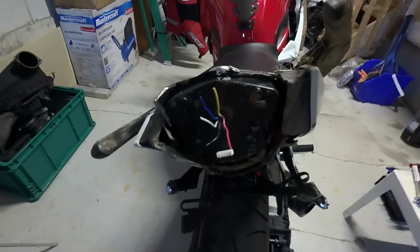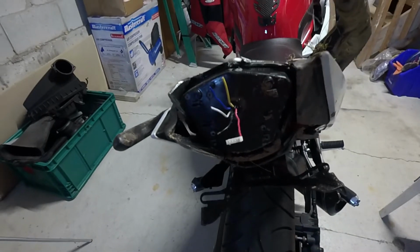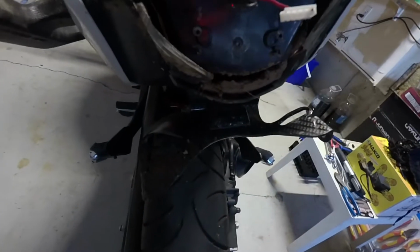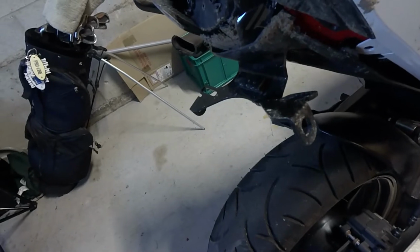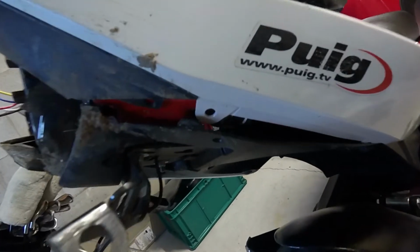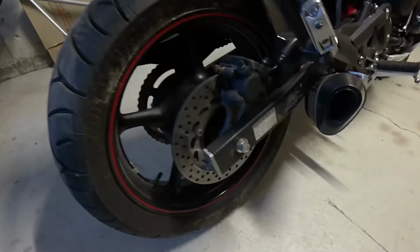So rear tail light. This was the DMP integrated tail light. It's completely busted, just shattered on impact. My fender eliminator kit. You can see it's tweaked. It's got some bends in it. That piece I could probably just straighten out. I don't think it's too bad. So the tail section, you can see how it's bent upward. There's a gap here under the bike. I think I'll be able to repair it. So nothing, I don't see anything wrong back here.